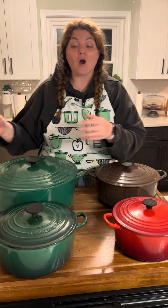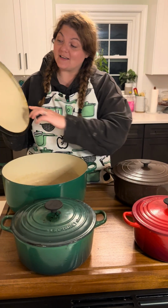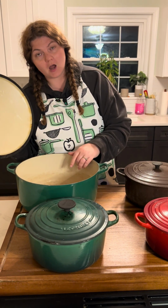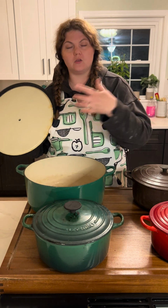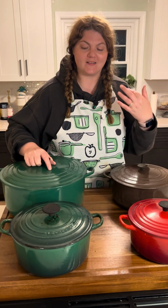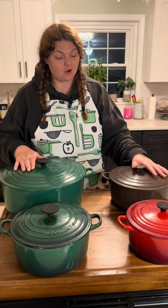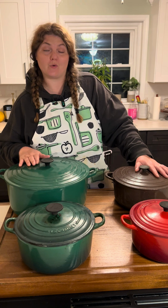I will say they are heavy, but that's because they are cast iron. They have this nice enamel coating, which makes them non-stick. But then you just have to remember with the enamel coating, you just use silicone or wooden utensils in it. Avoid metal because that will scratch your enamel. But they are great, great products for making breads, making soups, and roasting in.